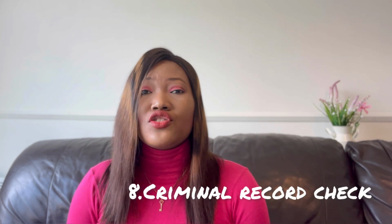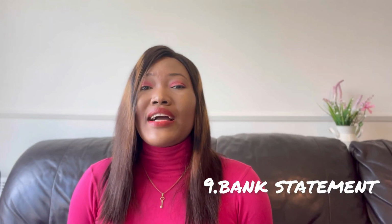Stage 8 is your criminal record check. This is your police clearance. Okay, they are going to check if you have any criminal conviction, something like that. Okay, and if you have lived in any country for up to 10 years, you must provide police reports from those countries. Or if you have worked in any country for 12 months, you must provide police reports from those countries as well.